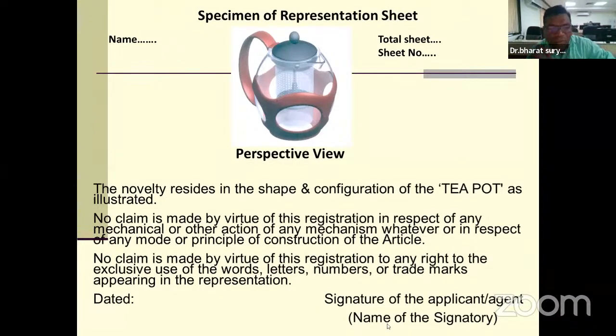And we have to write it below. The novelty resides in the shape and configuration of the teapot. As it's a teapot, it looks new. Therefore, they are filing the design application in the Government of India.